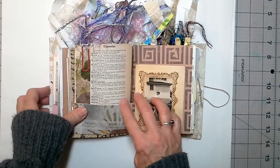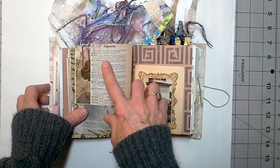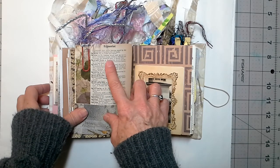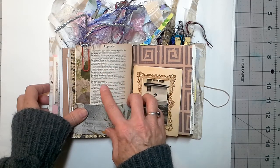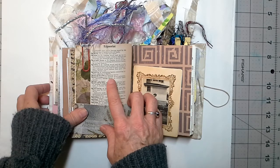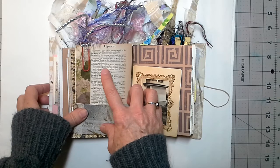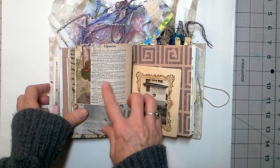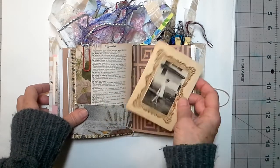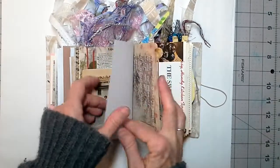There's a vintage book page, and I wanted to read this to you. This is all about wood. Lignin, an organic substance closely allied to cellulose and forming the essential part of a woody fiber. Lignite, containing lignite, resembling lignite. Oh, there it is, lignite: a soft brownish black coal in which the texture of the original wood can still be seen. It's very interesting. Paper is wood, and I thought that was a fun little vintage dictionary page to put in here.